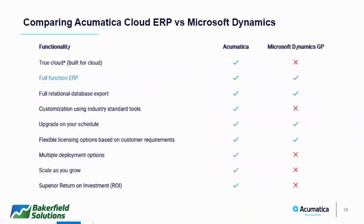Here are some of the differences that are true of Acumatica versus Microsoft Dynamics. These are just some. There are others as well. True Cloud: Microsoft Dynamics GP, for instance, was written 30 years ago, and it was an amazing system at the time. It did everything that we needed. I implemented it many times, and I was very happy with it. But 30 years later, it's still the same basic code, and not built for the cloud. The cloud wasn't there then.